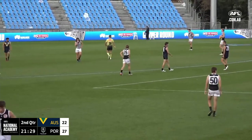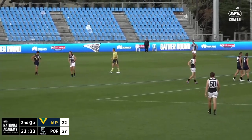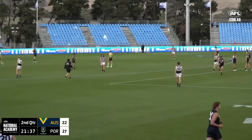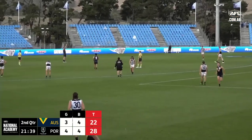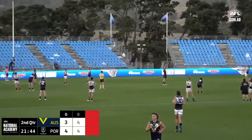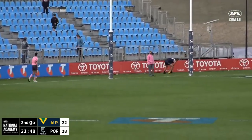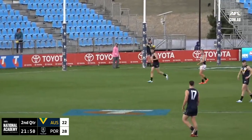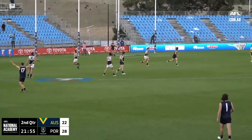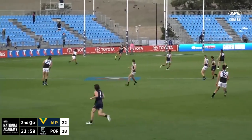Sam Hayes resting up forward, looking to become the first Port Adelaide player not named Ollie Lord to kick a goal here at Mount Barker this afternoon. You can see Ollie Lord in the foreground just coming back out onto the ground. Sam Hayes misses. They're wasting opportunities at both ends at the moment, and Port in particular, a couple of set shots that have gone astray in this second quarter. It's a one-goal ball game.